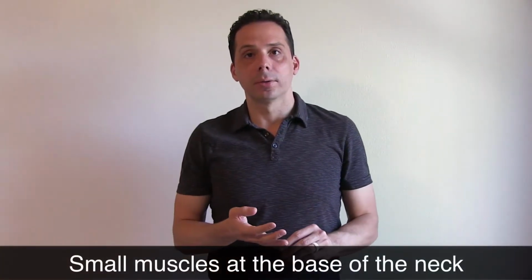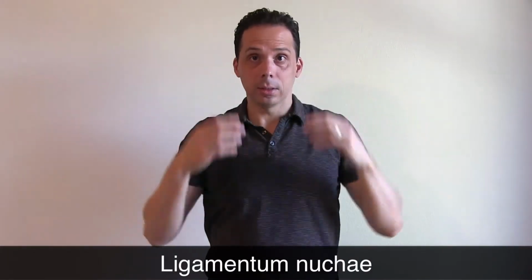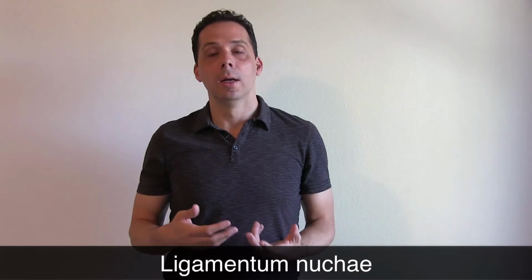And so the dura can indirectly influence the trapezius via attachments and connections to some of the small muscles in the upper neck, and then also the ligament that the trapezius directly attaches to in the neck, called ligamentum nuchae, does have a direct attachment to dura mater. So if it's irritated, it can very well irritate the trapezius and form issues there. So hopefully that explains some of the complexity of why it's so hard to treat the trapezius.